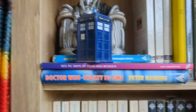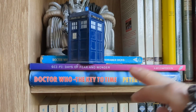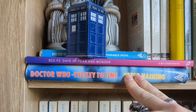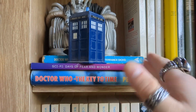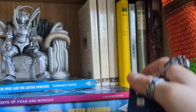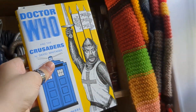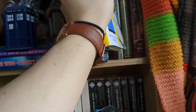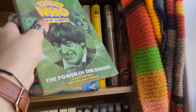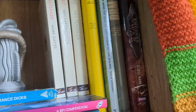Other stuff on this shelf includes the Doctor Who Key to Time Peter Haining book. I can't be asked to get it out and show you, but this does indeed have a Sylvester McCoy signature in there. You'll just have to take my word for it. We have a Target hardback of the Auton Invasion there. And we have a BBC Books reprint of Doctor Who and the Crusaders, one of my favourite Doctor Who stories. We have a scripts book of Power of the Daleks, another one of my favourites. We have Engines of War hardback in the corner over there.